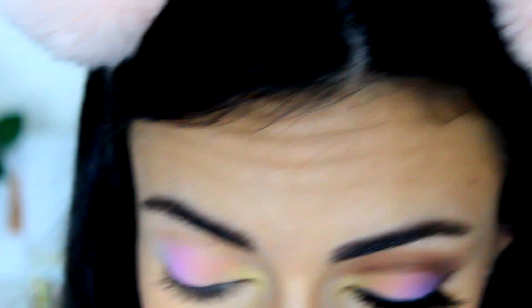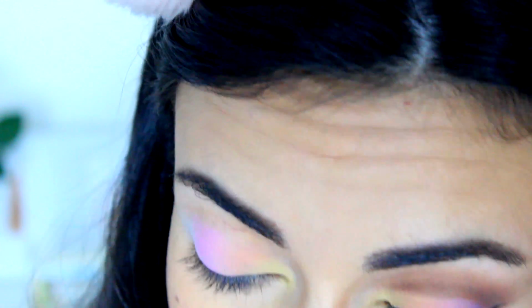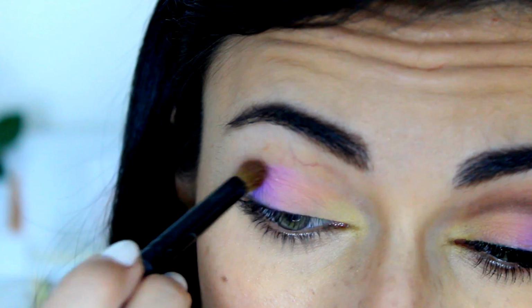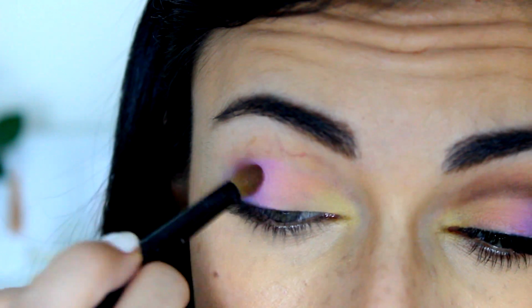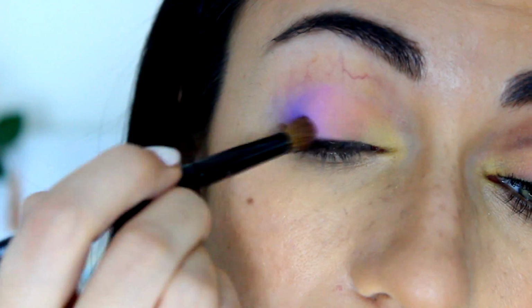Now I'm going to take a rounded crease brush that's a little bit dense, like this one. I'm going to take the shade Cassis, which is this vibrant purple right here. It's probably the most vibrant color from the palette. And I'm going to take a little bit on the brush and apply that to the very outer corner of the eye and blend it into lavender honey, just like that. This is going to deepen the outer corner just a little bit more.